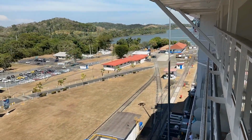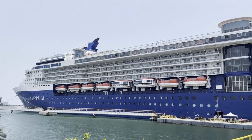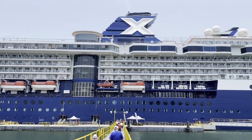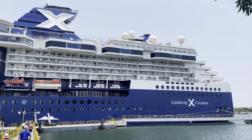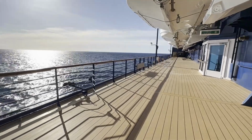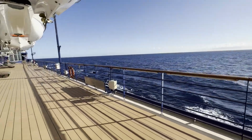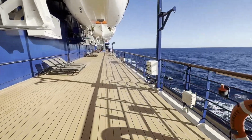But first, here are a few facts about the Millie. The Millie's inaugural sailing was June 17th, the year 2000, so she is an older ship. However, the ship was renovated back in 2019 with a few lovely upgrades, including more staterooms and updated storage. The Millennium holds 2,218 passengers and approximately 1,000 crew. And coming in just under 1,000 feet in length, it's the perfect size ship in our opinion.